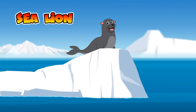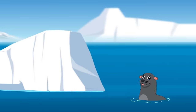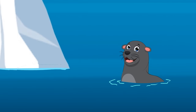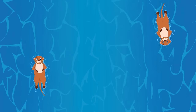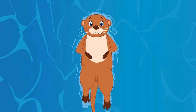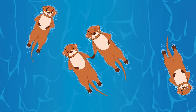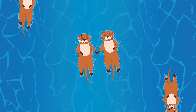I see a sea lion. They like to dive and play. Orp, orp, orp, orp is how they say hey. They run on their flippers and eat 40 pounds a day. Orp, orp, orp, orp is how sea lions say hey. Here is an otter, so furry and so sweet. Meep, meep, meep, meep. Don't the otters sound neat? They have pockets in their fur and hold hands when they sleep. Meep, meep, meep, meep. The otters sound neat.